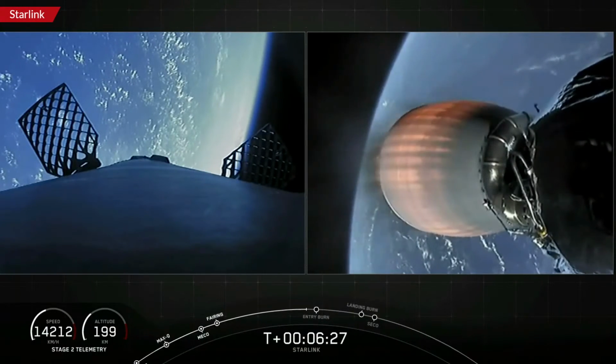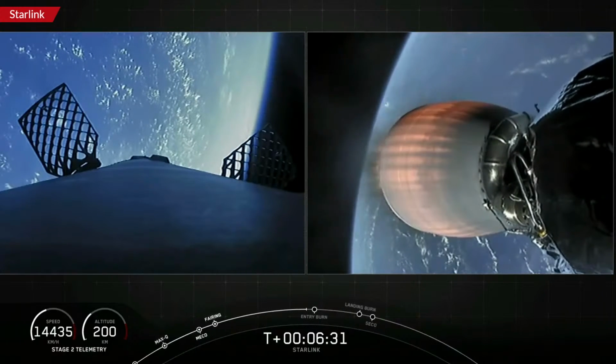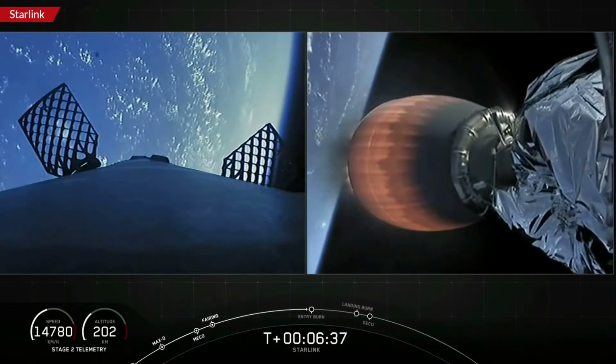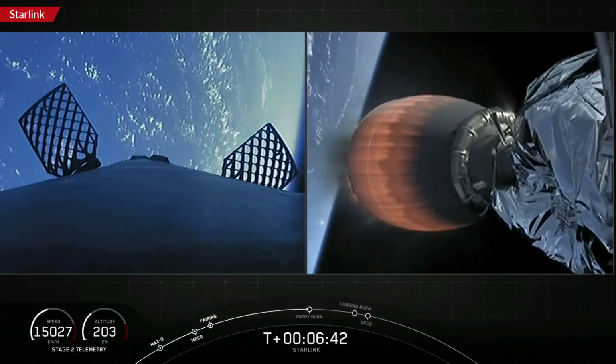You can see the grid fins have deployed. You can see the curvature of the Earth as the booster returns back down on its trajectory towards the drone ship. Every now and then you get a couple little... that was something coming off the bottom of it. A piece of ice came off the bottom, it looked like, and the rocket flew past the piece of ice.